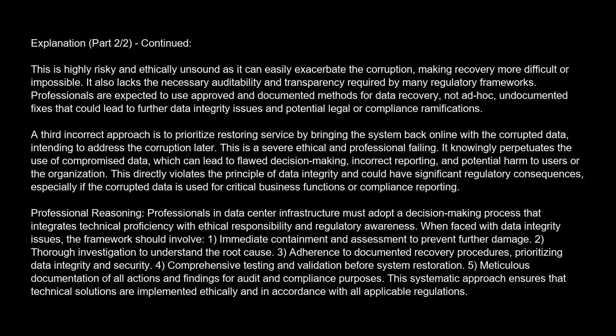Professional reasoning. Professionals in data center infrastructure must adopt a decision-making process that integrates technical proficiency with ethical responsibility and regulatory awareness. When faced with data integrity issues, the framework should involve: 1. Immediate containment and assessment to prevent further damage. 2. Thorough investigation to understand the root cause. 3. Adherence to documented recovery procedures, prioritizing data integrity and security. 4. Comprehensive testing and validation before system restoration. 5. Meticulous documentation of all actions and findings for audit and compliance purposes. This systematic approach ensures that technical solutions are implemented ethically and in accordance with all applicable regulations.